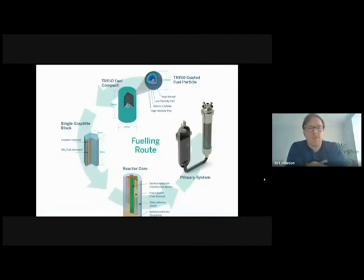And that graphite cylinder slides into a graphite block where there are coolant channels for the gas to pass. And a number of these different graphite blocks will form the reactor core. And this is how their design works. So it's got a lot of similarities with the advanced gas reactors in the UK, but it still requires gas.